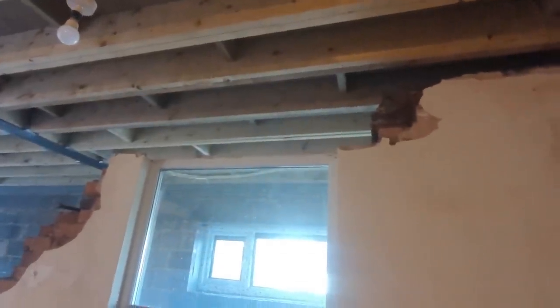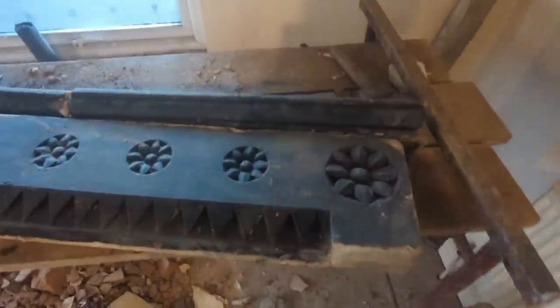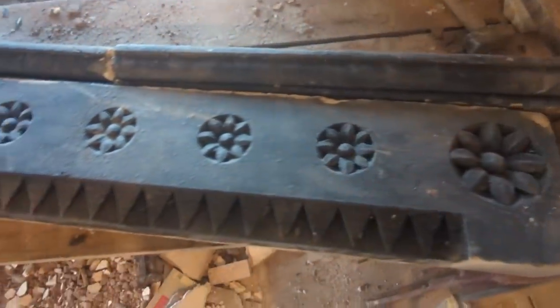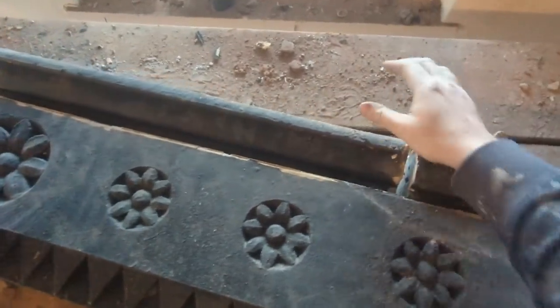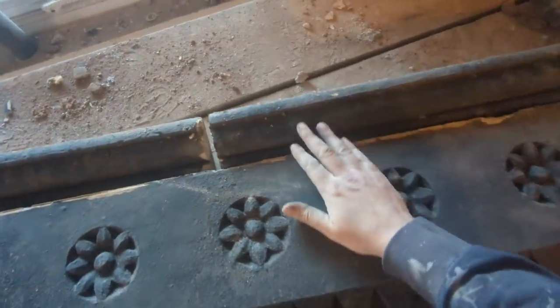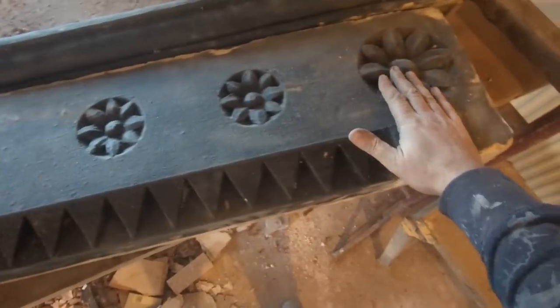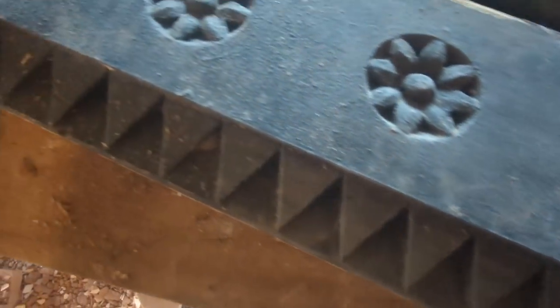Well, we couldn't film it because it all got a bit precarious, but it's out. And look at that. Ain't that a beauty? These are the two top bits separate. And that, look at the detail there, it's gorgeous, isn't it?